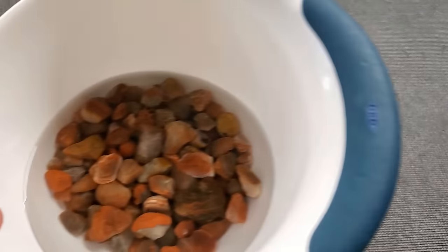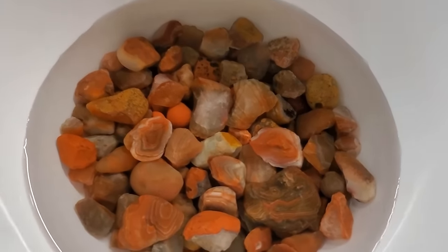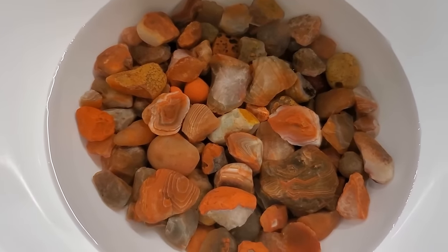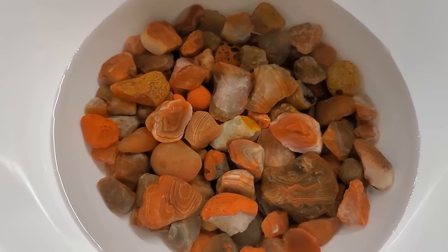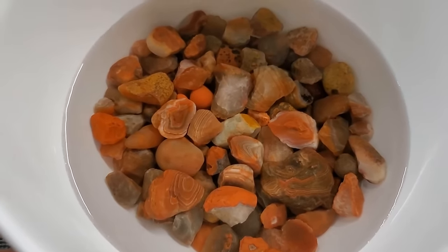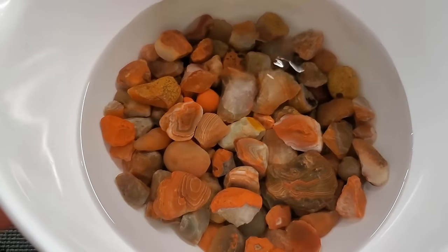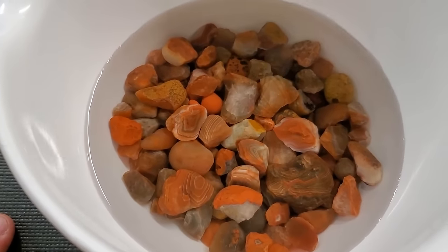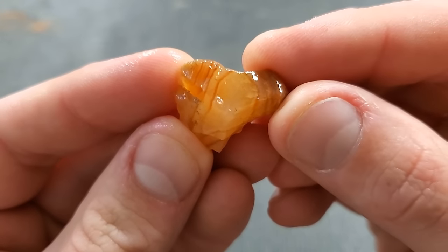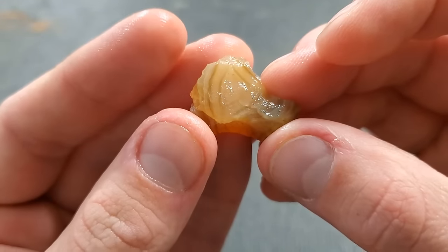We are back. I got everything cleaned up, and boy oh boy, look at those bands. Those are absolutely amazing. And isn't it crazy, we found all those on a gravel road. I'm gonna pick out some of these to show you here, because they're absolutely wild. Check out the bands on this wild thing. Whole lot of yellows and oranges. That's pretty cool.